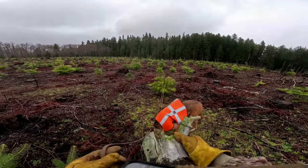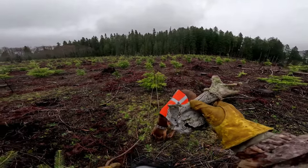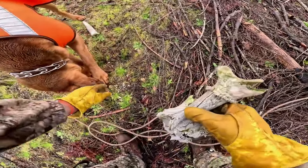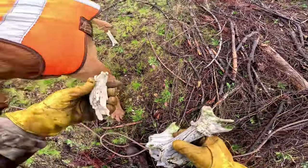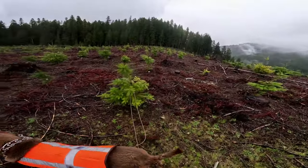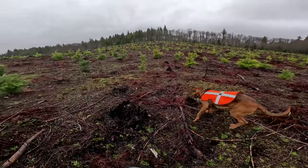We found some bones. Looks like a bull elk didn't make it. Oh, are you eating the bone too, huh? You eating the cracked open bone? You like bones, huh? Oh, you want that big one? You want to carry that with you? Okay, all right. That can be your trophy. Good girl.